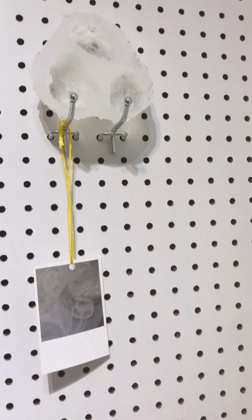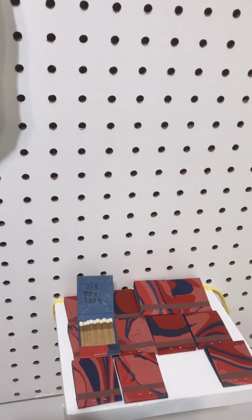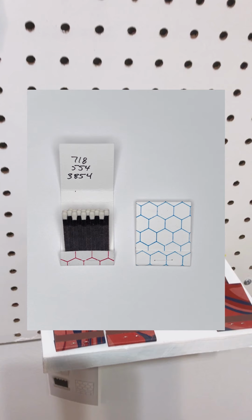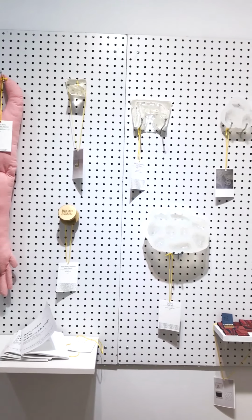Lastly, we have these marbled matchbooks by James Curzan that have a phone number written on the inside. You can call the number, and with the option of pressing different keys, you can step further into a poetic world where a voice reads out prompts to you. The number is 718-554-3854, should you want to call. This concludes our look at the performative wall.